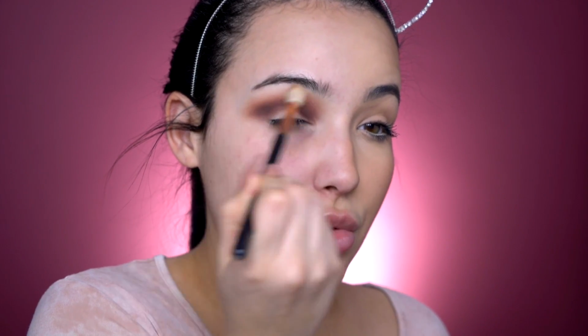I'm making sure to go on the inner corner as well. We want this really smoky. I'm gonna go back and blend the transition color some more. You can never blend enough.